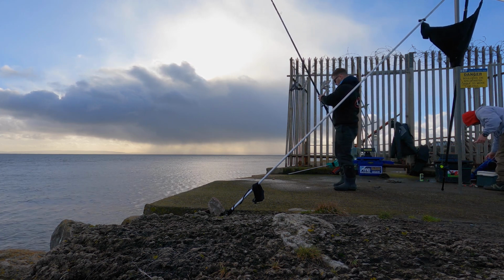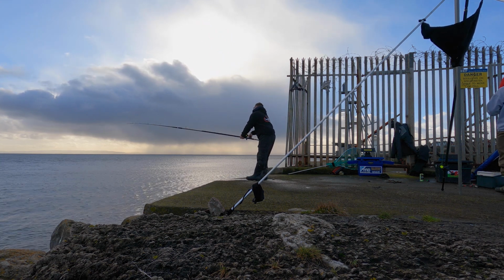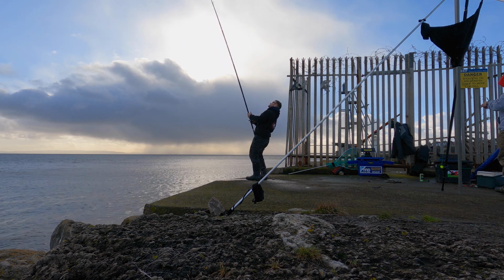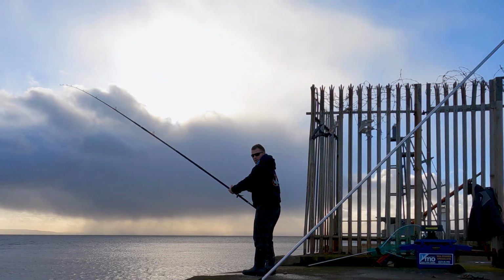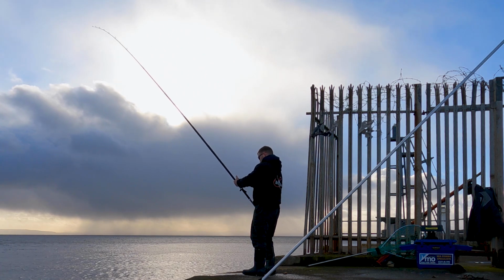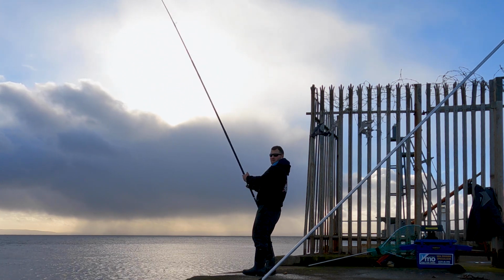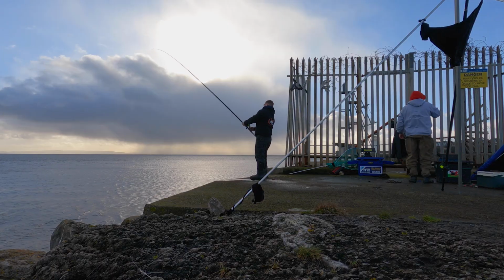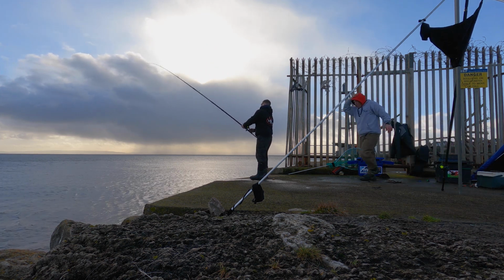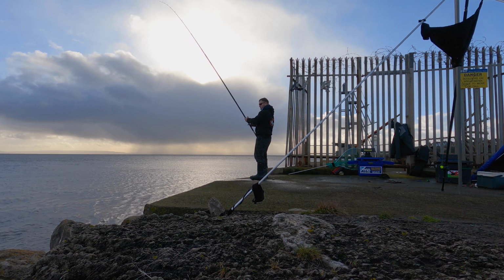That's a nice bite. Yeah, mate. I'll throw a flat one. I'll throw a clip down. Oh, that's nice. Very careful, it looks like you've got small hooks on. So this is a whiting, it's a big whiting. Yeah, it's got 10 hooks on it.